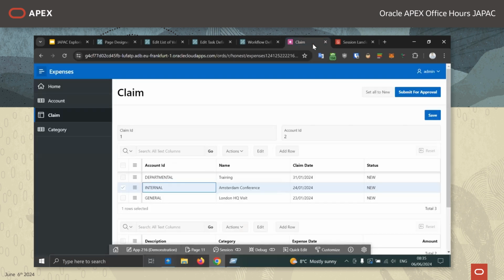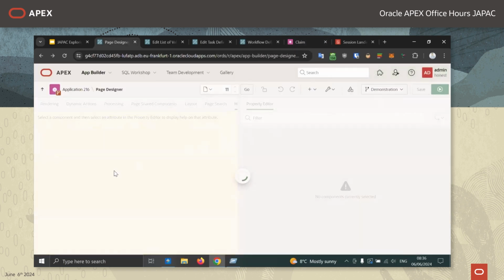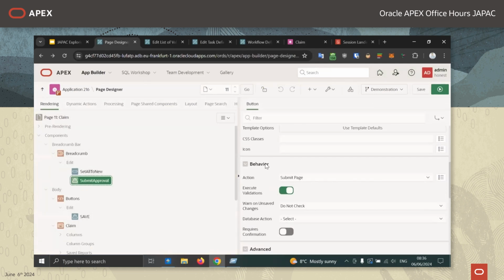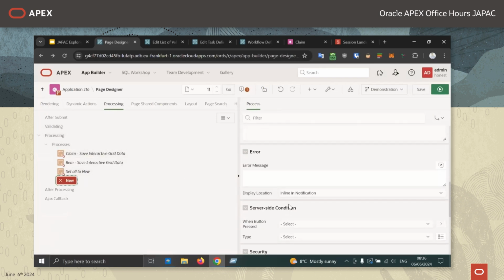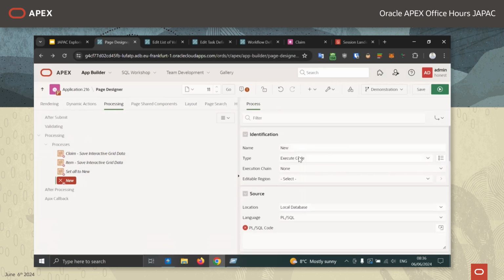That's our first workflow. So all I need to do is edit that submit button. So what's that doing? That's submit approval. That's submitting the page. Cool. So down here, we'll create a process. Oh, let's not forget, let's link it to submit for approval. And under here, we're going to call it start workflow.